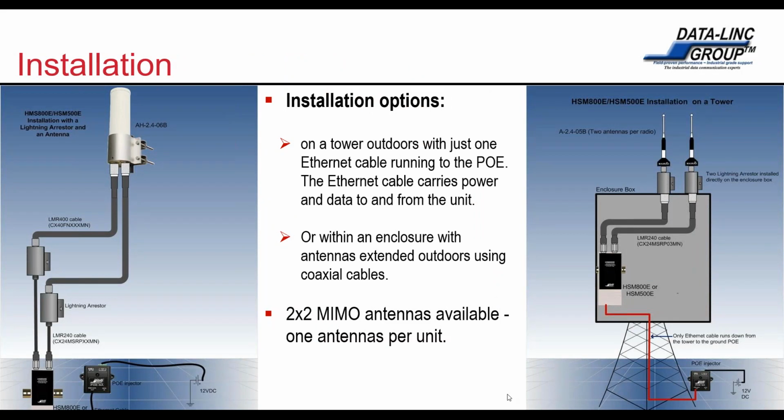There are several kinds of installation options. These two over here on the screen show one through a 2x2 MIMO antenna option, where you will just need one antenna. The HSM800E is a 2x2 MIMO device, where it's a dual stream. But you could just use a MIMO antenna, so you will have one antenna per connection. To the right, you see a different design where you have 2 antennas per connection, but it's not very convenient in terms of installation, because you will have to deal with antenna alignment, orientation, polarization, that kind of thing. With the MIMO antenna option, you just have one antenna per modem, and you could have 2 coaxial cables running from the modem to the antenna.